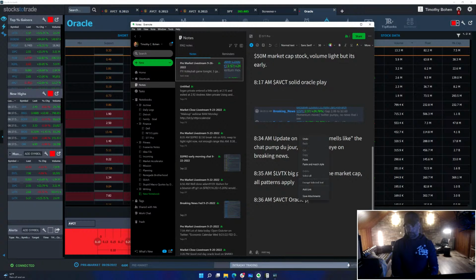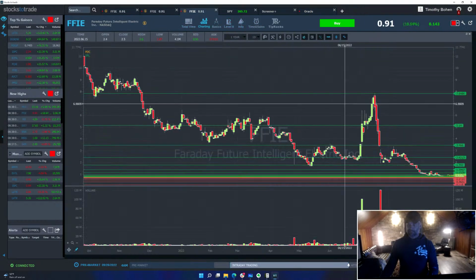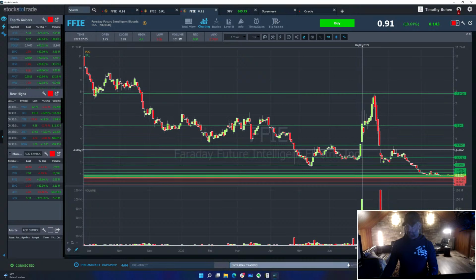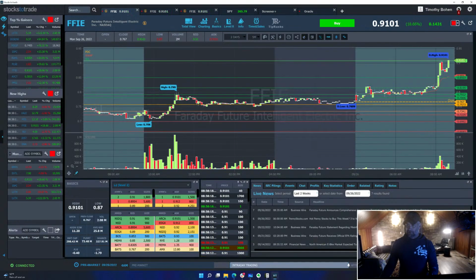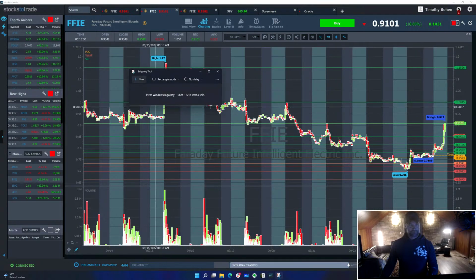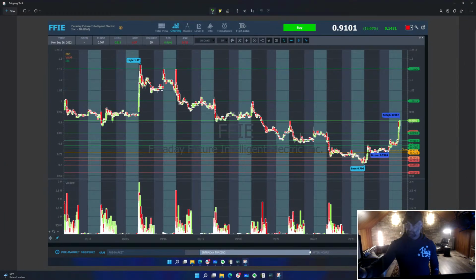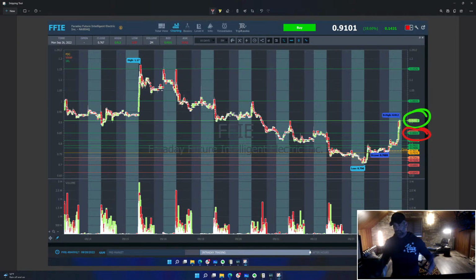Oracle play. Now, speaking of true penny stocks, I don't hate FFIE, mainly because this was a big runner back in June or July. So nice Oracle level right there at 91 cents. See that? So I'm going to grab this. At least this is almost $1. Then probably risk the lower level. Let me do that in red. Makes more sense if I do it in red. So, right there. I mean, momentum runner, EVs.